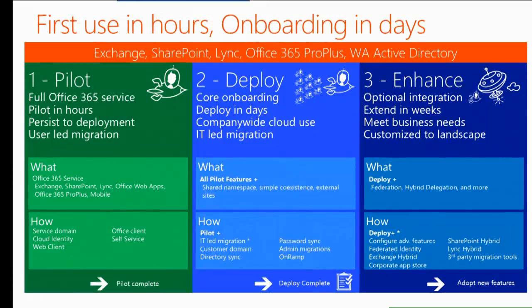So that's really step one, meant to be done in hours, and then after you've finished your pilot, and the pilot is complete, what we want to do is move that into step two. So you can see the three simple steps here: pilot, deploy, and enhance. And deploy is really about the core onboarding. So here's where you're really thinking about bringing on a number of folks to the service.